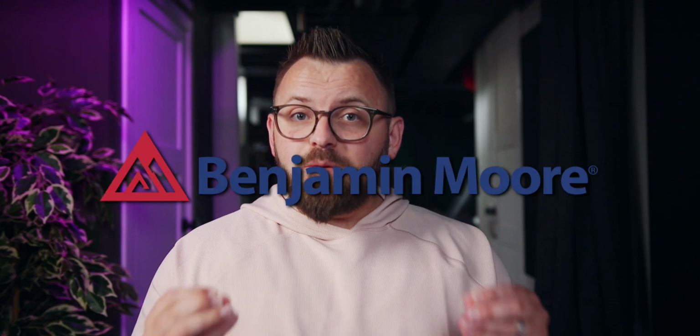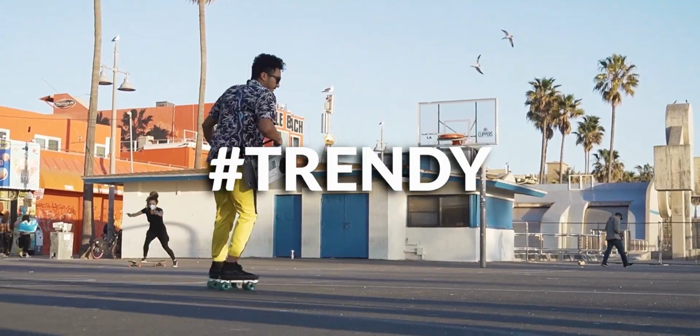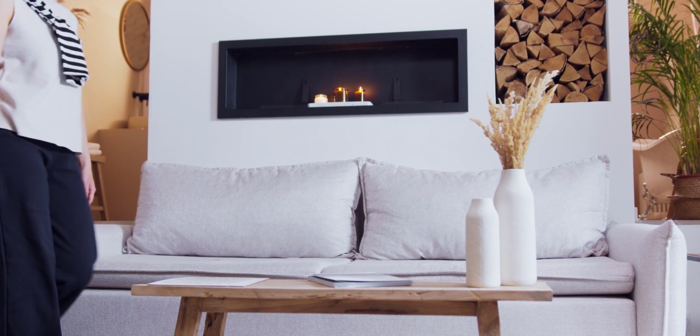I put together a Benjamin Moore color palette that is both organic yet modern. Very trendy, I must say. This is going to be my current Wabi Sabi palette, which is one of my favorite interior design styles that I wish I could incorporate more in my home.